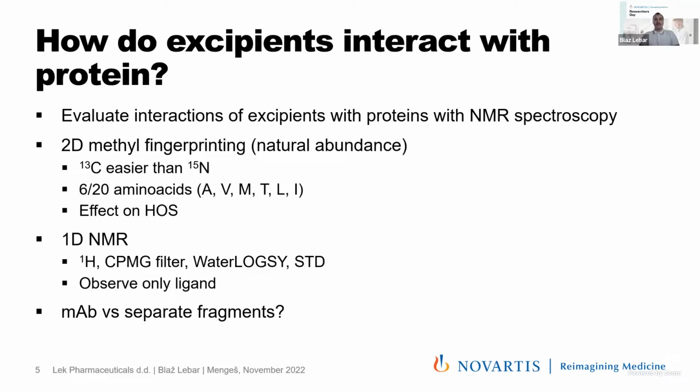So we wanted to evaluate the method with which we can observe the interactions of excipients with proteins, and this is the NMR spectroscopy. The first submethod is 2D methyl fingerprinting, where we used 13C rather than 15N isotope, and we could observe 6 out of 20 amino acids on the protein, and observe the effect that excipients have on higher order structure of the protein.